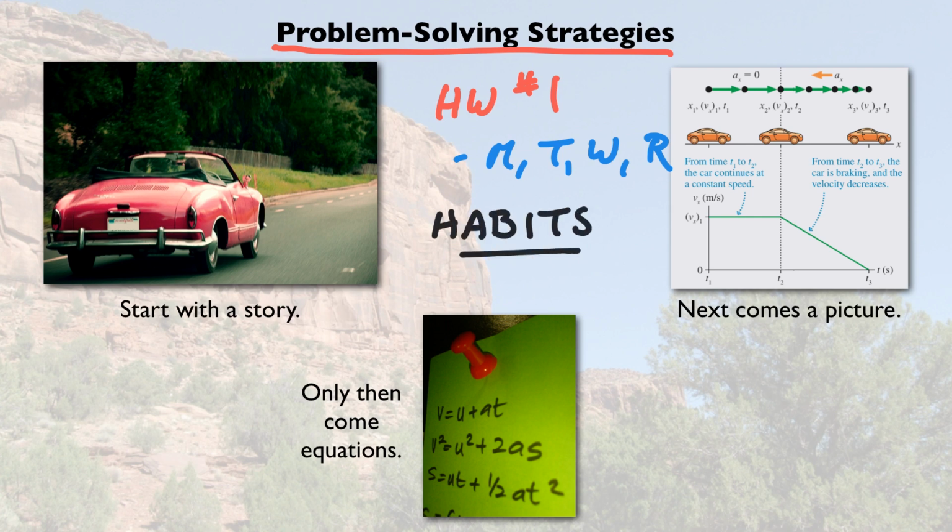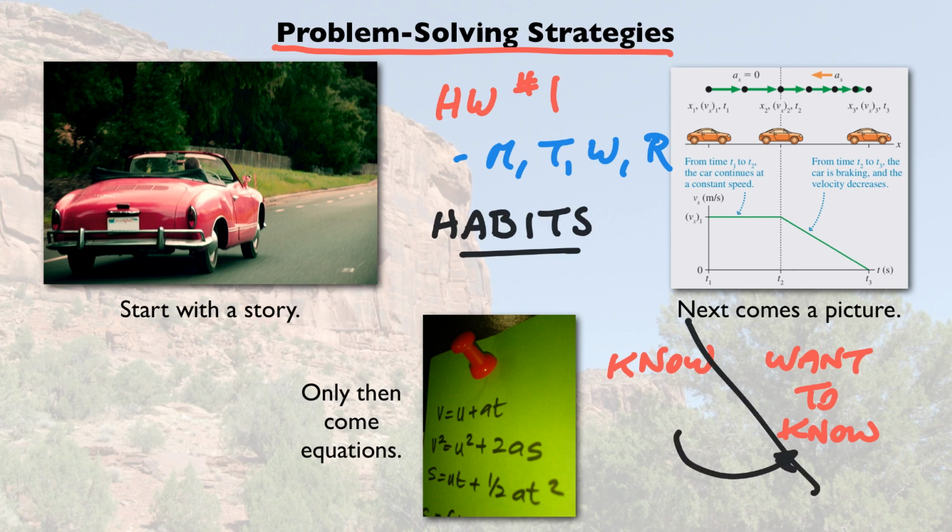And I'll tell you something you want to avoid. What you don't want to do is just go in and write down a list of everything you know, and write down a list of everything you want to know, and then say, oh, I just need an equation that takes me from what I know to what I want to know. Do not do this. Down that road lies madness.